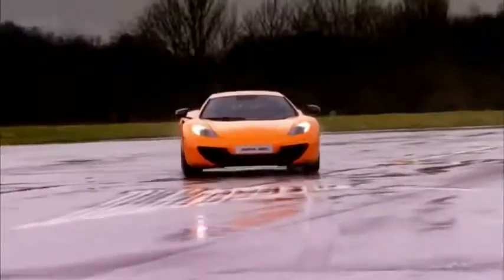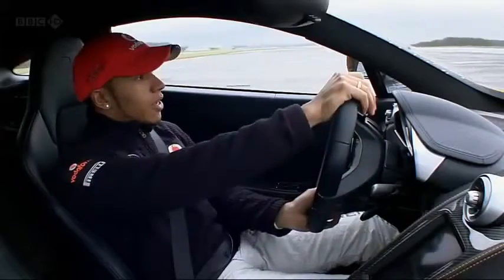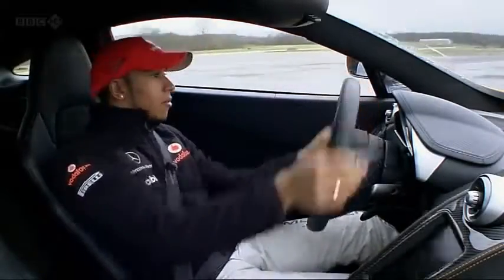Okay, we're on the runway. Slippery as hell. 4,000 RPM now. And now I'm done with it.